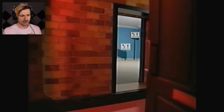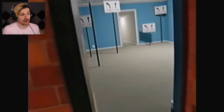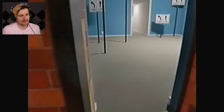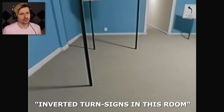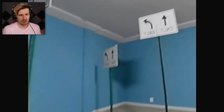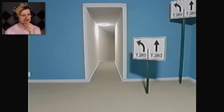What? What the freak? This is crazy. This is insane. Okay. This is... odd. This is completely different. There are inverted turn signs in this room. Lots of them, like a storage room. What the freak? What do you mean by that? Mirrored. Yeah, they're the wrong way. Oriented properly. Inverted?